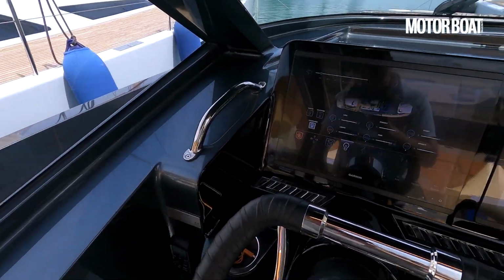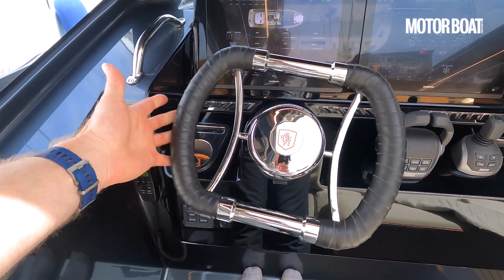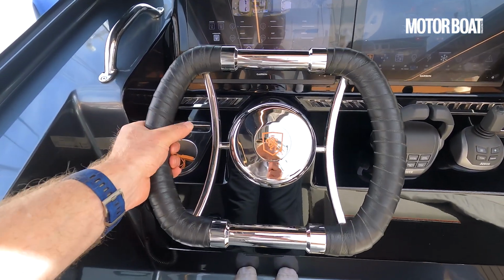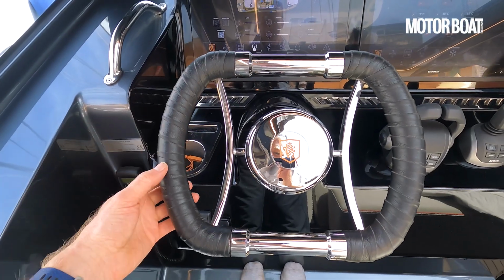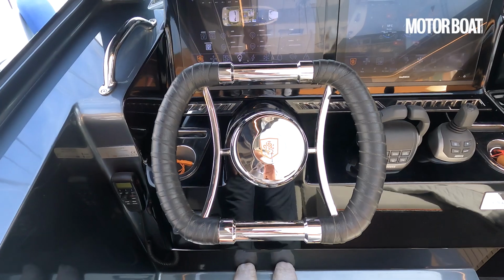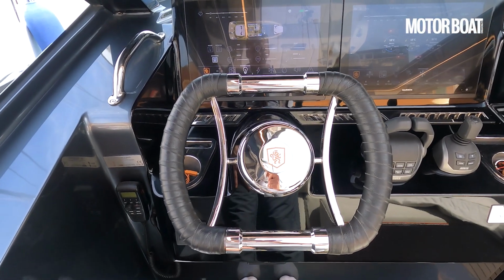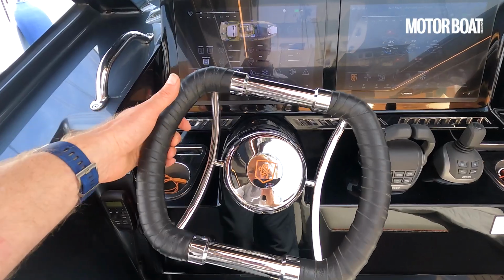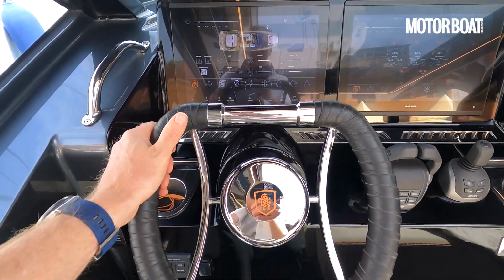But look at this. How cool is that for a helm wheel? Custom built, huge, enormous diameter stainless steel tubing wrapped in leather. Really unusual shape. It looks like some kind of huge oversized racing car wheel, but absolutely wonderful to hold. Just feels like you're in charge of a ship.